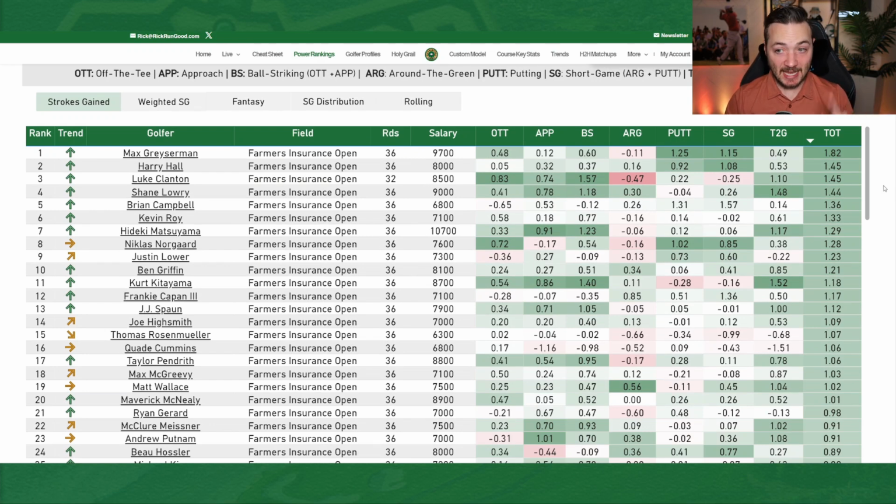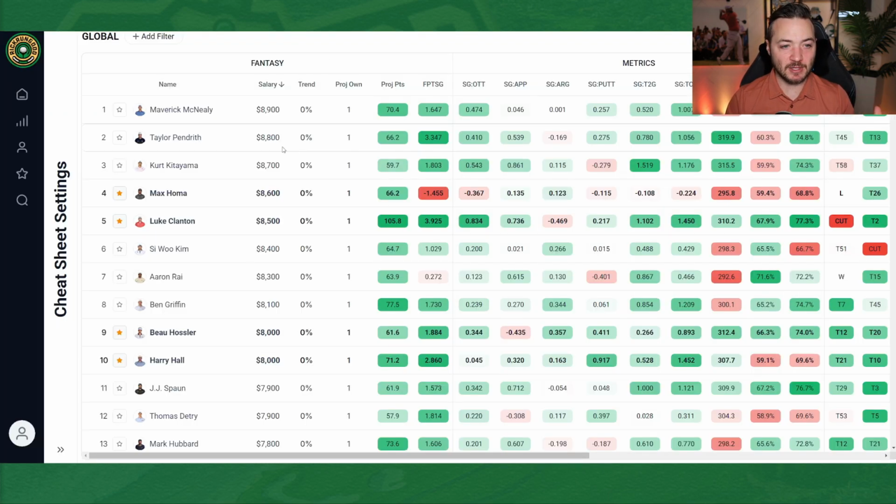Harry Hall is second. He is tied with Luke Clanton. They've both gained 1.45 strokes per round over the last 36. They are both in this range. So I think we should probably take a little bit of a deeper look at both of these guys. So we've got Hall, we've got Clanton.